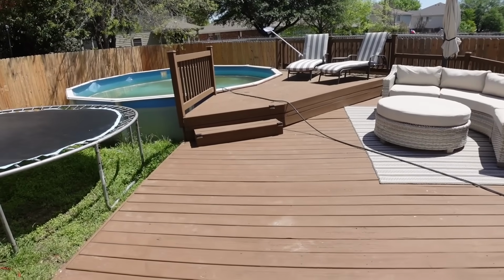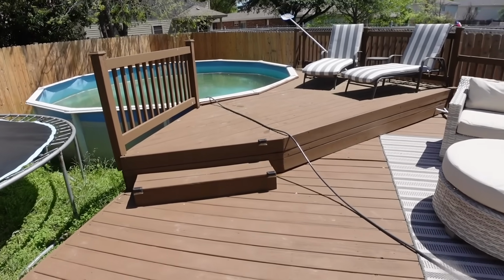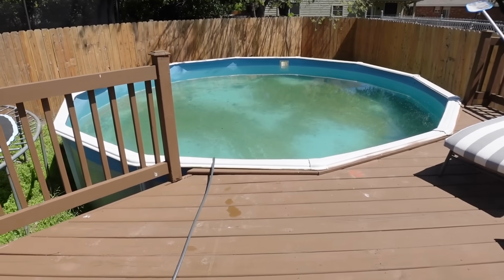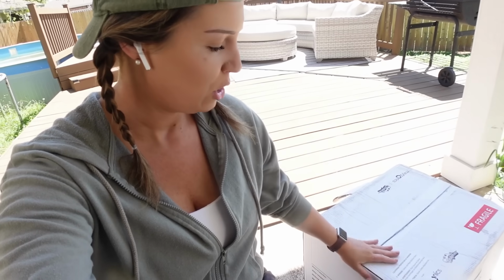And speaking of the pool, I told you guys I had been working on that. It's still really dirty, but I did get something that I'm really excited about. I hate, absolutely loathe vacuuming the pool, and that's why I don't do it often enough. So I am so excited. I went on Amazon and I got this robot pool vacuum. It's the Dolphin Nautilus. So it was pretty expensive, so I'm hoping it works really well, so it'll make my life so much easier.